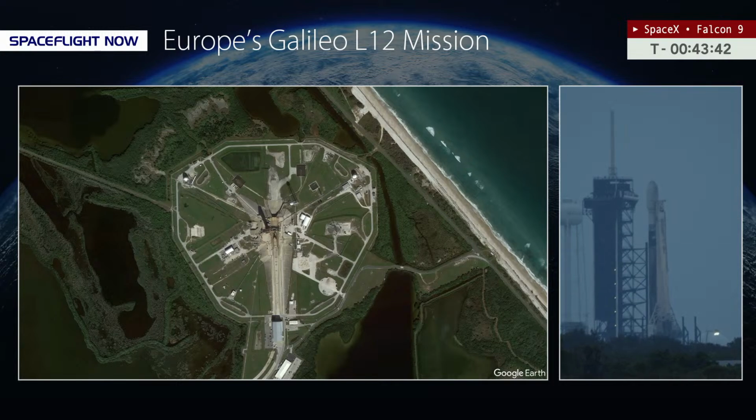So no booster recovery for tail number 1060, which is going to be making a record-tying 20th flight. But this one will never see Flight 21. It is, however, breaking a record that it happened to set as the most flight-proven booster to fly a customer payload.